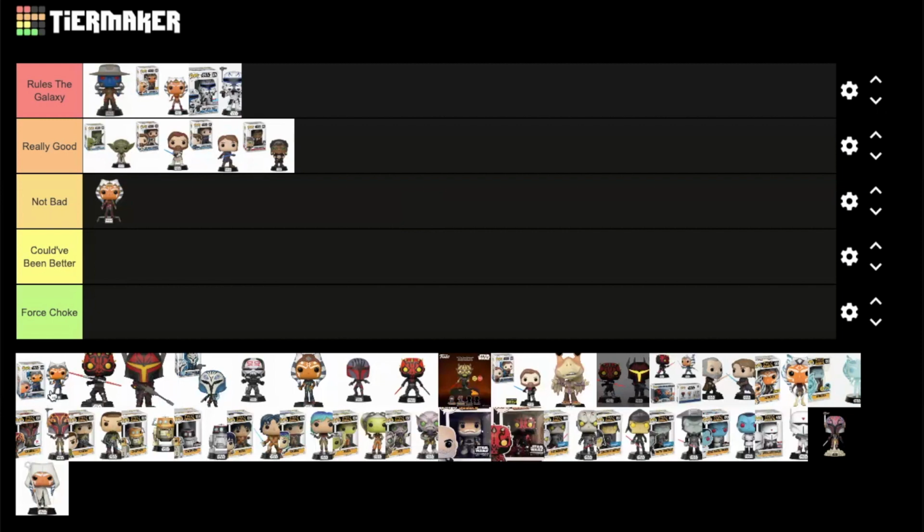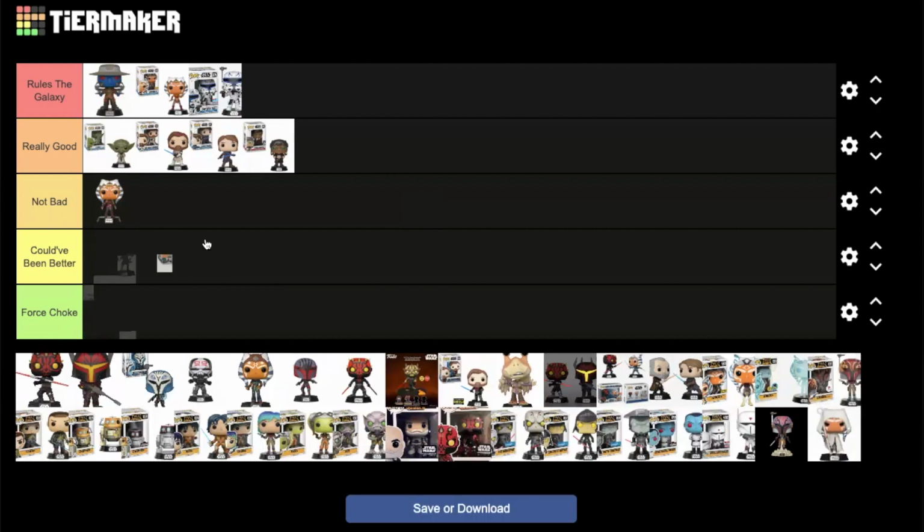Then we have ourselves Ahsoka Tano, starting off the huge wave of Clone Wars pops that came out just in time for the series finale. And this one isn't too bad. I mean, it's her with the blue lightsabers this time instead of doing the green lightsabers as you've seen in the original wave. But I do like the original one much better, as shown on Not Bad. And I should mention also, in case you guys were wondering, this is in no specific order when I put these in the rankings. It's just in that category and not specifically ranked.